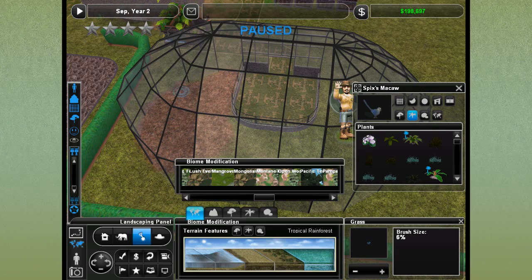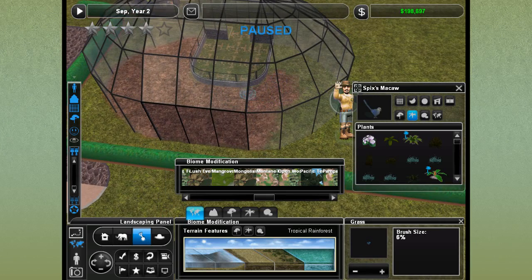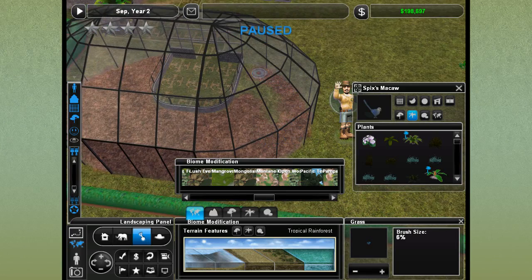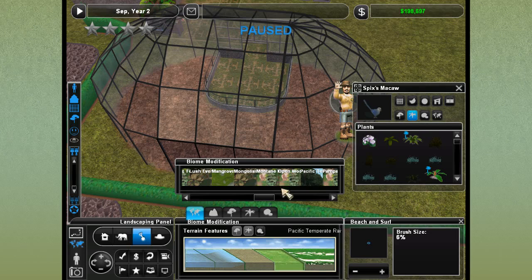There we go. Okay, a little bit over here. And hopefully this will work. Like I said, this is the very first aviary I've ever tried to build like this. I have no idea how it'll turn out, so we're gonna have to see if the birds enjoy it or not.